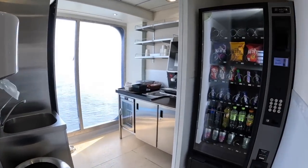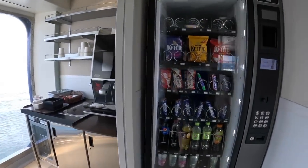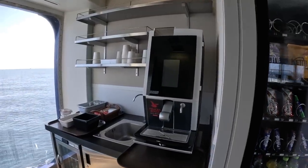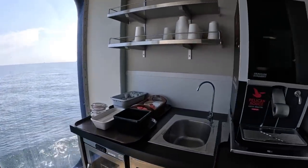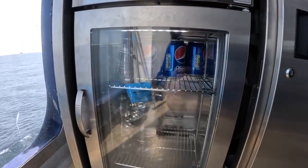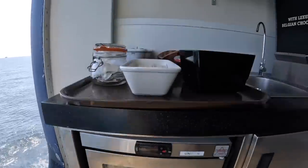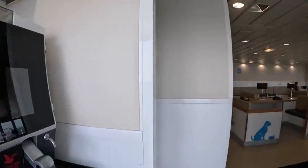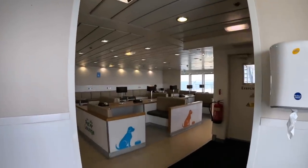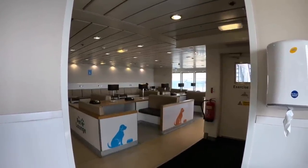So this is your little kitchenette. You've got a vending machine there, but as you've seen, we've just had a good breakfast. There is complimentary tea, coffee, and also water and cans of Coke, it looks like. Oh, I think this is absolutely cracking. £6 per dog per crossing. Great.